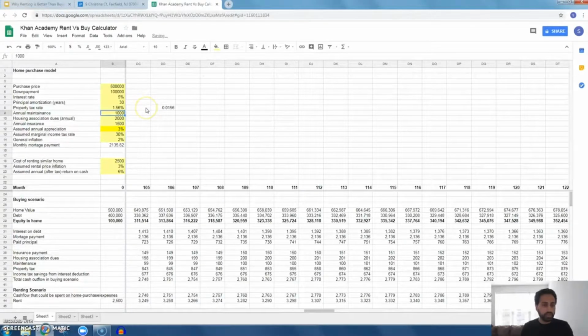Annual maintenance, $1,000 a year. Sounds about right. Maybe a little low. Housing association dues, $2,000. Like I said before, I know that my cousin pays $300 a month, so this is going to be $3,600 a year. Annual insurance, $1,500 sounds high, so I'm going to change this down to $1,200, $100 a month. Annual appreciation, 3%, and inflation, 2%. Marginal income tax rate, 30%. Okay, that all makes sense.